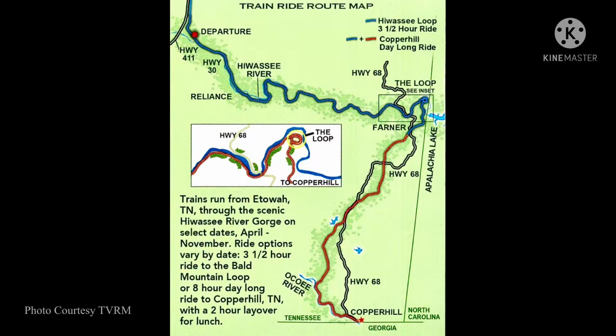We're running the Hiwassee Loop, and you board the train in Delano, go along the river, and then cross the river at Reliance and go through the scenic Hiwassee River Gorge, and then it traverses a very special feature. It goes around a loop.